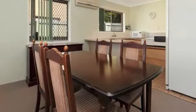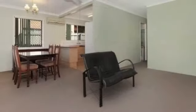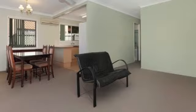The property has fantastic potential for future renovations or would make the perfect investment property for an excellent return. A must inspect. To arrange a private viewing or any further information, please call Rob Ferguson.